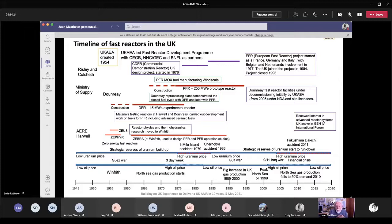Demonstrated reprocessing on the DFR metal fuel, and later closed the cycle with PFR, and plutonium extracted from that plant was sent to Windscale and made into fuel elements that were then irradiated in PFR.